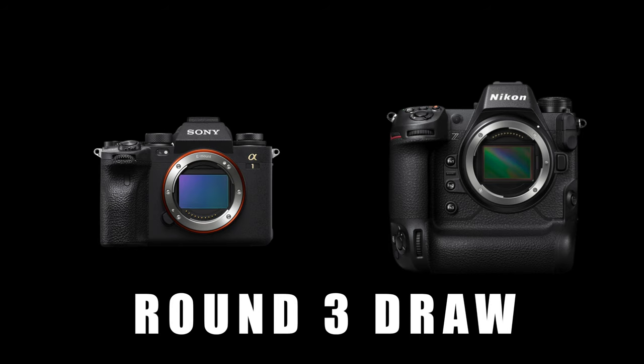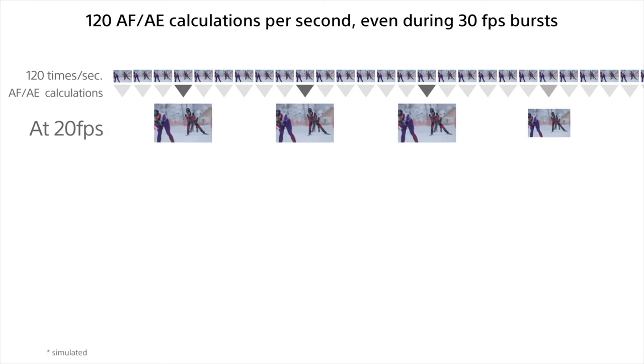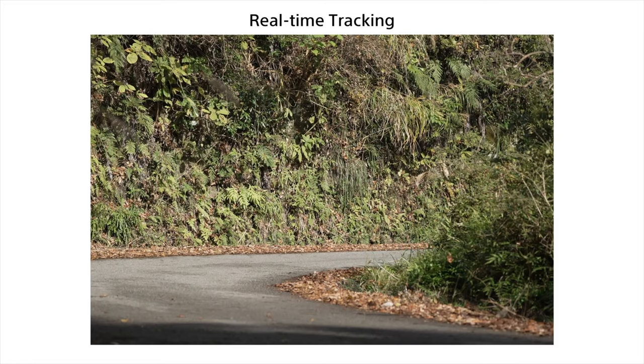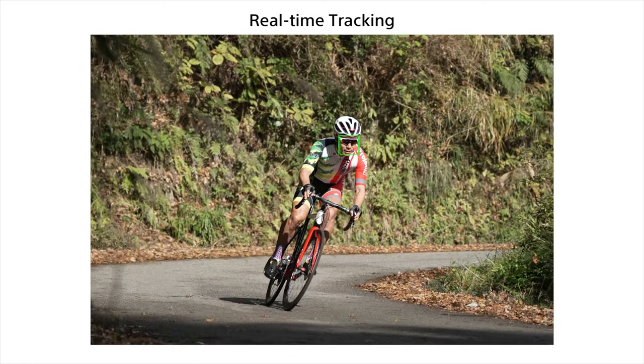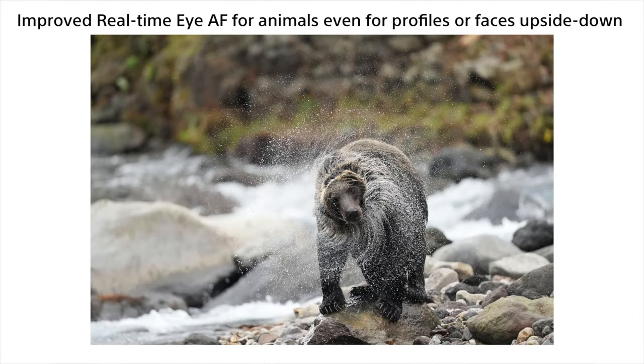Now that brings us over to the autofocus with the Sony Alpha 1. Your autofocus is gonna be extremely fast here. It's probably a little bit faster than the Nikon Z9 even at this point. Sony's just been doing great things with their autofocus for a long time now.